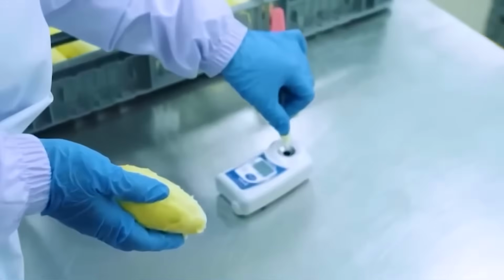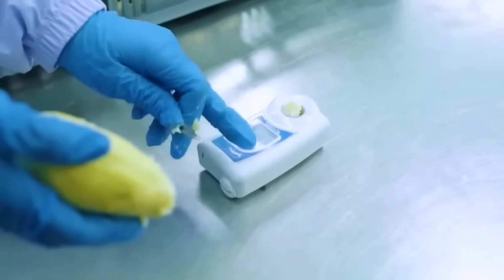Look at that creamy yellow batter. It's going to cover the entire durian chunks. This is going to make the durian even more delicious.